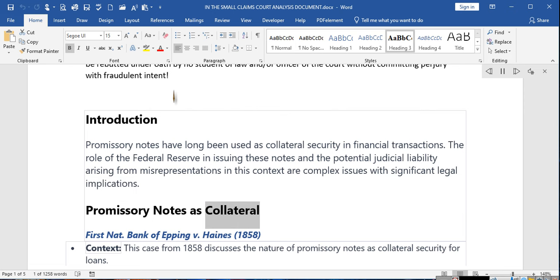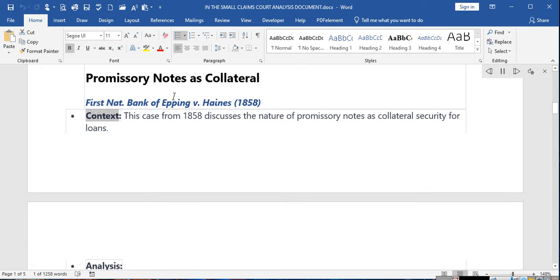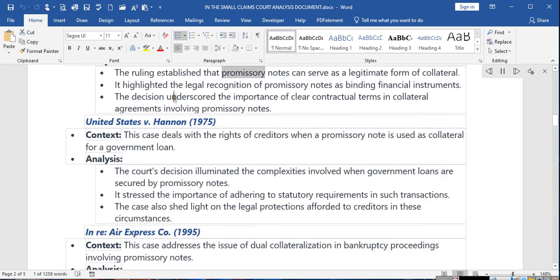Promissory notes as collateral. First National Bank of Epping v. Behanes, 1858. Context: this case from 1858 discusses the nature of promissory notes as collateral security for loans. Analysis: the ruling established that promissory notes can serve as a legitimate form of collateral. It highlighted the legal recognition of promissory notes as binding financial instruments. The decision underscored the importance of clear contractual terms in collateral agreements involving promissory notes.